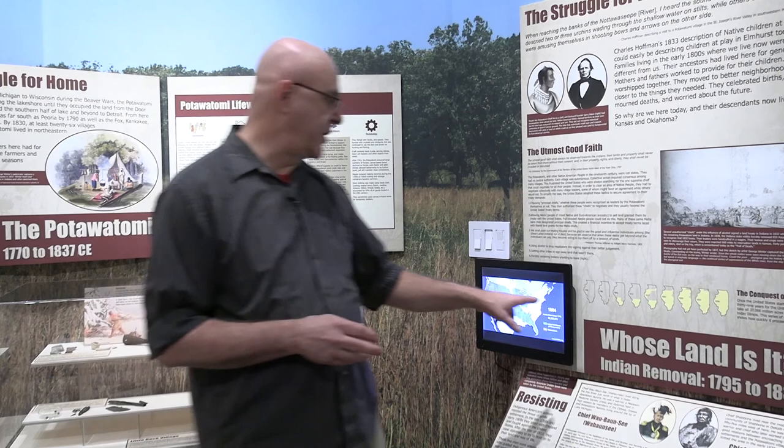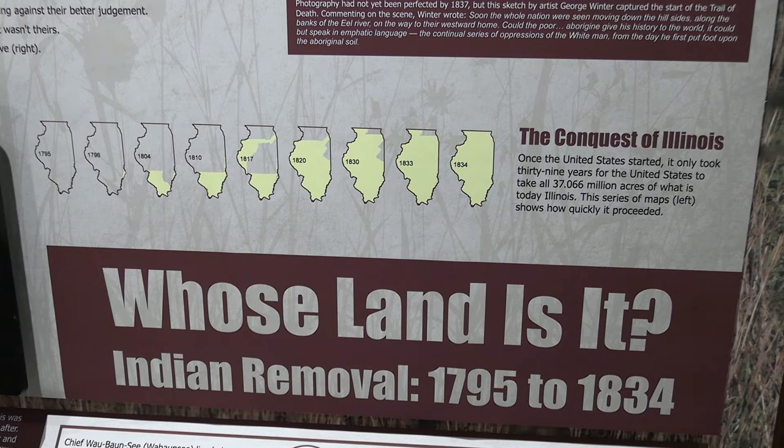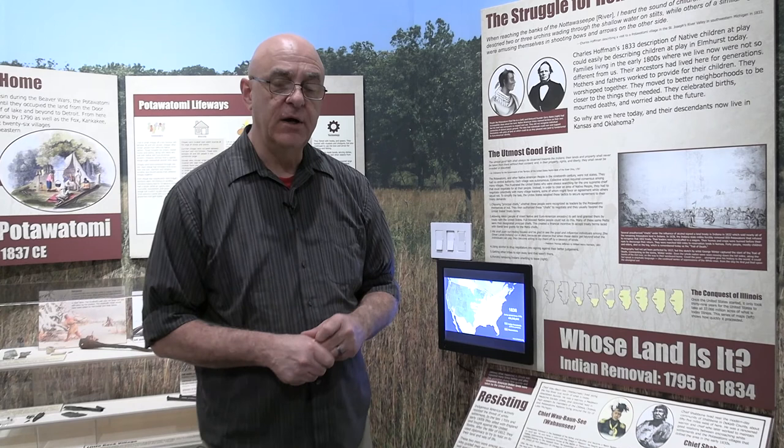We talk a little bit about the process, and then of course graphically illustrate here how between 1795 and 1834, how quickly Illinois passed from Native hands to Euro-American hands. Indians that didn't want to go were often forcibly removed, as were those from northern Indiana who were removed on what the Potawatomi we refer to today as the Trail of Death, force marched in November and December from their ancestral homes in Indiana to Kansas.